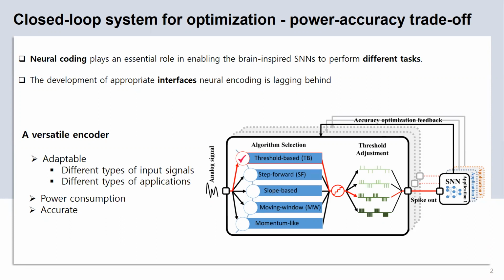Here we propose a new encoder implementation that not only can use the noise shaping technique, but also can accommodate different encoding algorithms such as slope-based encoding and step-forward encoding, according to how it is set. A further degree of flexibility is offered by an adjustable threshold. For each application, the algorithm can be selected and the threshold optimized in closed loop as the combination that maximizes the SNN performance in that specific task.